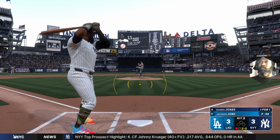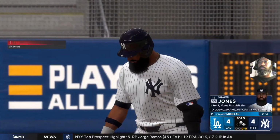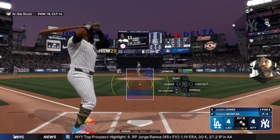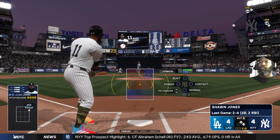Here's a 2-2. And a swing and a miss. Beat him with a fastball. Bogey just ran out of patience there. He took a couple of pitches to even that count up at two balls and two strikes, but that time chased outside the zone. Jones up for the third time here. Watches that one miss.